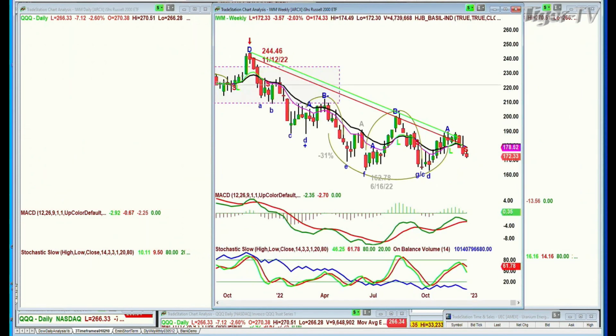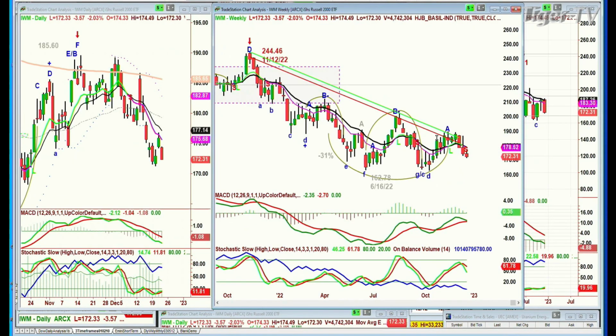IWM, here's the same technique. Look out, that's why I call this a zone. Look, 1, 2, 3, 4, 5, 6 weeks. It went into the zone. It didn't break out. And then this is the 7th week, and it's gone to an S at the end of the day on Friday at 4 o'clock. If this S remains, that means in the Russell 2000, you've just momentarily, at least, gotten a sell signal.